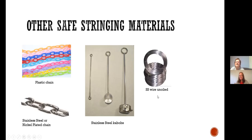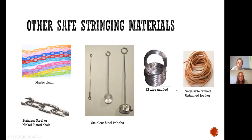Let's see, here we have stainless steel wire. This is a smaller diameter. You can also get stainless steel rods, which I've used recently, at some metal shops. Vegetable tanned or untanned leather is great. A lot of birds, you can just make knots in them, and just make a little spider of just knots of leather, and they'll sit there, and like your cockatoos, your greys, they love to undo knots.